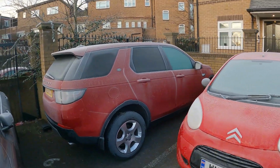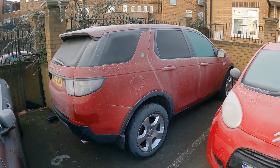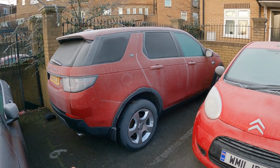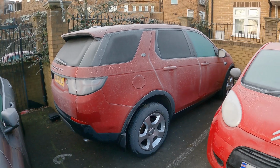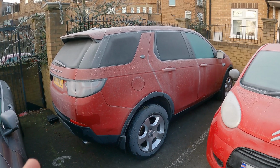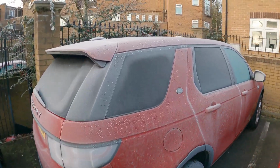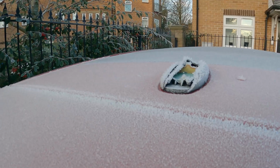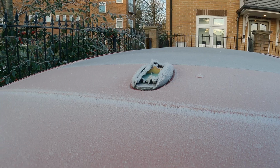We've got another car in stock here. I haven't done a video on this car yet. I've just finished getting this ready and I've taken pictures of it, so there will be a video coming on this Discovery Sport very soon. There are still a few bits that I need to do on this car before it goes to the new owner. It needs 2 tires, an MOT, and also I don't know how well you can see, there's a big opening in that cover that shouldn't be there.